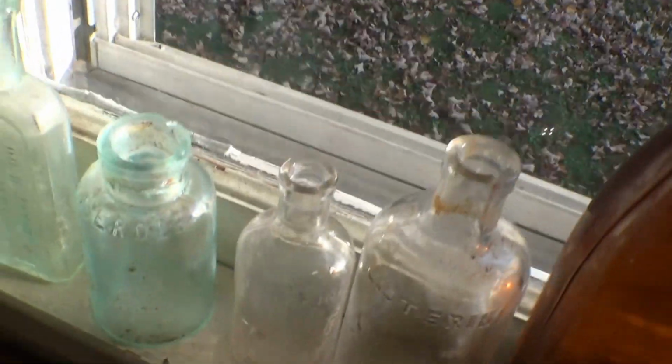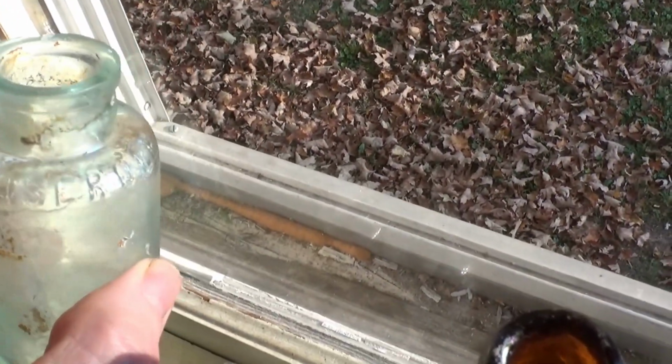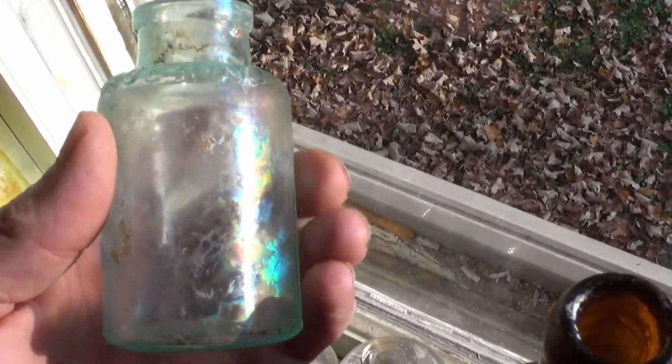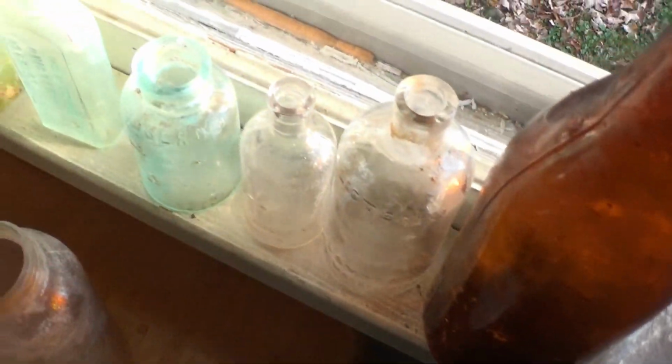This is kind of an odd bottle. It's nothing to scream about, but it says Vasserole. I don't remember seeing that before. It's got some iridescence on it, kind of pretty. But Vasserole. I don't know if it's a takeoff from Vaseline or what it was.